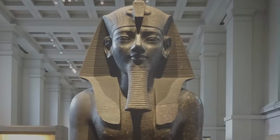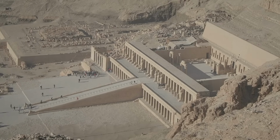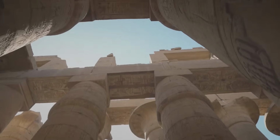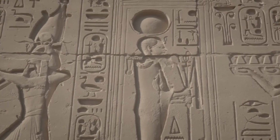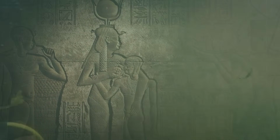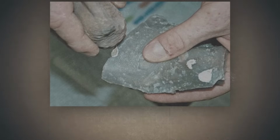Of particular interest are the images of Amenhotep III, who ruled Egypt for about 40 years and left a rich legacy. His burial place was in the Theban necropolis on the west bank of the Nile, opposite modern Luxor. Unfortunately, many monuments associated with his era were damaged by floods, but the new find gives hope for the restoration of these historical relics.